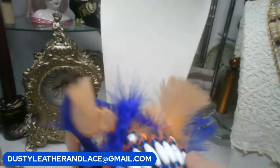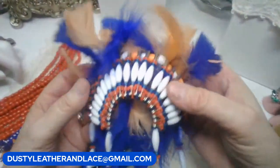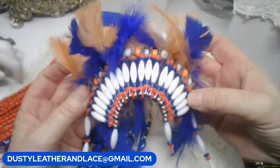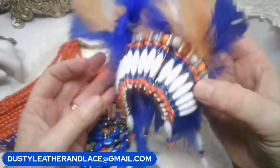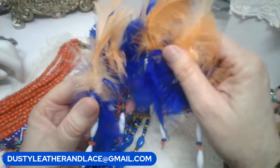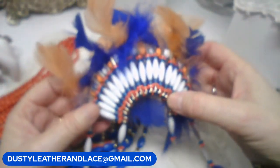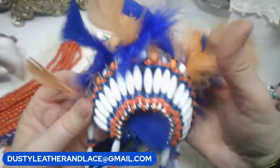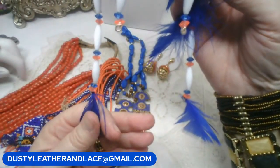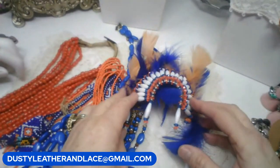And for number five, okay, this is cute. These are what they wear around their ponytails or braids. It's a mini headdress. So pretty with all the colors, huh? And feathers. And then you take this and wrap it around your bun or your ponytail or braids. Or you can just set it up on top of the head. It'd be like a hairpiece, right? That's what it is. It's all beaded. And this is going to be $8. And we'll say Indian hairpiece.